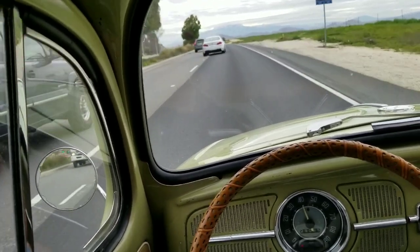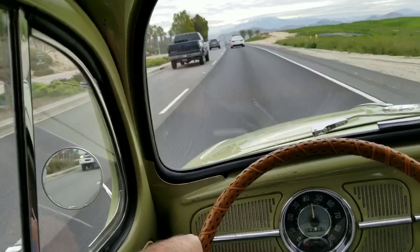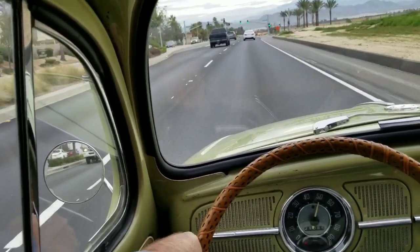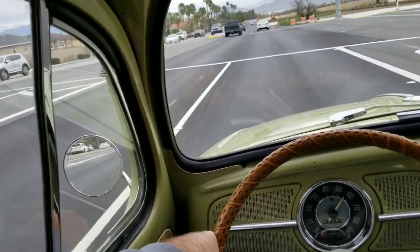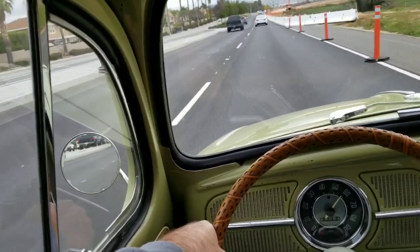Everybody wants to pass the Volkswagen. That's just on the woods the whole time. Except when I get up here, I'll have to let off the gas right here. Speed limit's only 50.